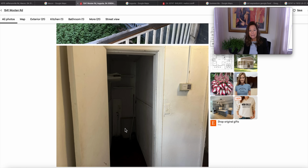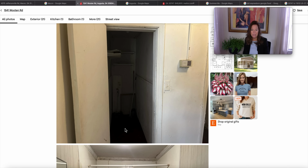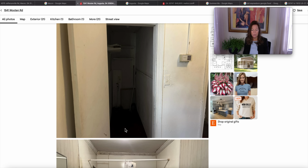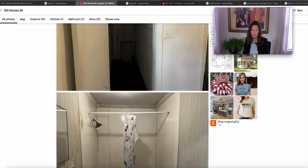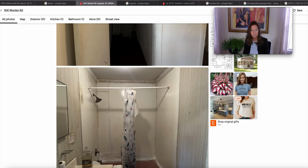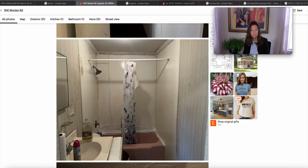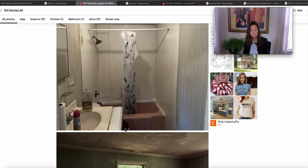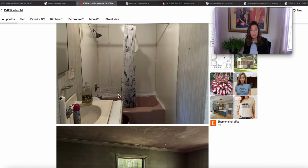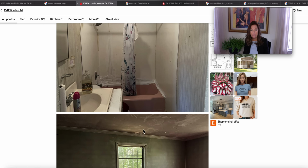There's a walk-in closet. Nice. You have the home inspection. Base your offer on the home inspection results, how long it's been vacant, utility bills, your HVAC, your foundation. So here's the bathroom. We've definitely seen worse. It's going to need some cleanup there. That's going to have to be repaired.